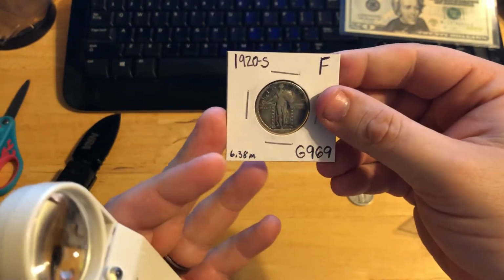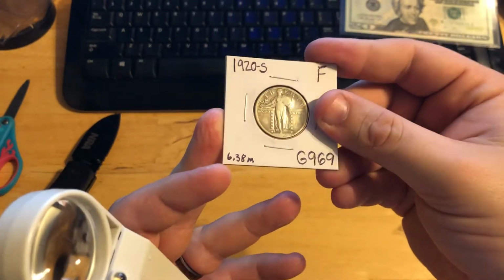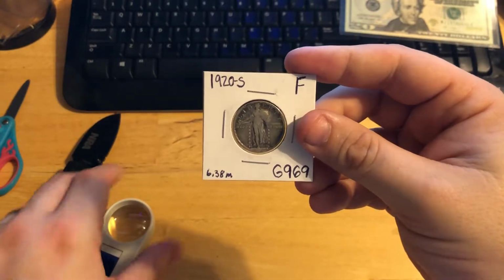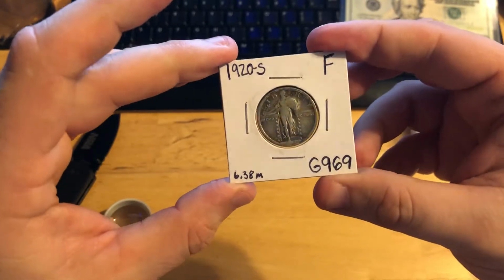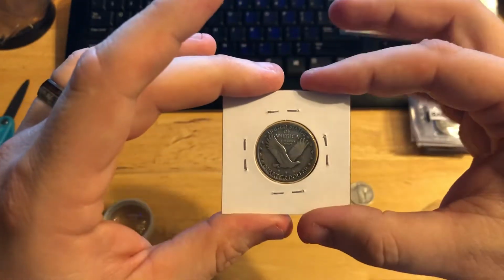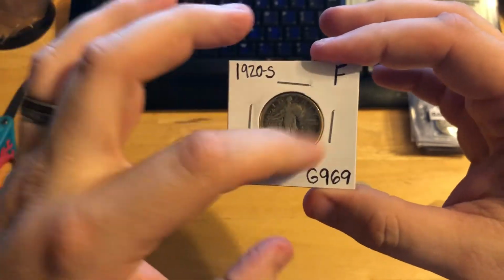So I paid $26.99 for this one. This is considered good condition. This would probably be definitely towards the bottom end of good, but this is one of those key dates that's hard to find in decent condition. A lot of them end up being no date.